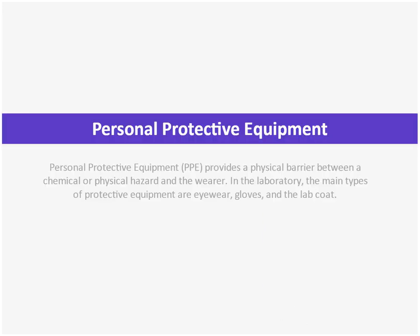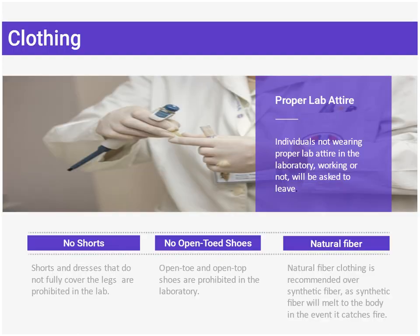Personal protective equipment provides a physical barrier between a chemical or physical hazard and the wearer. In the laboratory, the main types of protective equipment are eyewear, gloves, and the lab coat. Shorts and dresses that do not fully cover the legs are prohibited in the lab. Open-toe and open-top shoes are also prohibited.